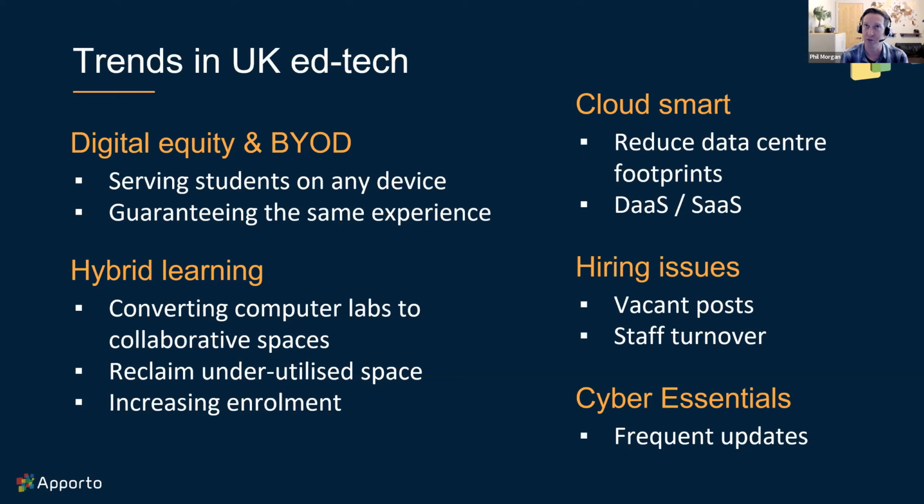And in one of the recent UCISA webinars that I attended, one CIO from a UK university commented that too much time is lost looking after our own tin. He said there are now companies that can do that for us at a much larger scale, more efficiently, and Apporto is of course one of those. And desktop as a service or software as a service obviously makes a lot of sense to run in the cloud at that scale.